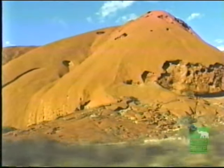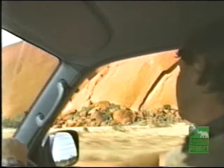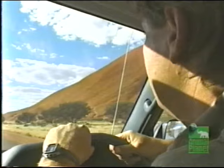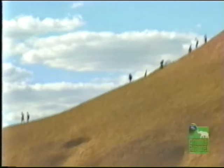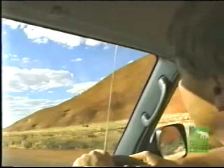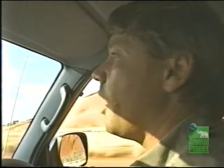When you look at this rock, can you feel it? You see the people going up the climb there? They look like ants. Some people feel the need to climb this giant rock, but it really is a moving, spiritual experience just to be in its presence. Interesting how the Aborigines, the traditional owners, prefer it if no one went on the climb.